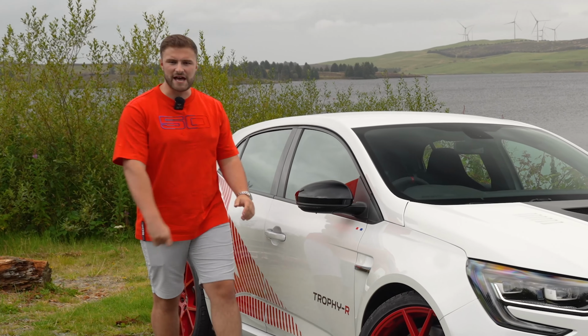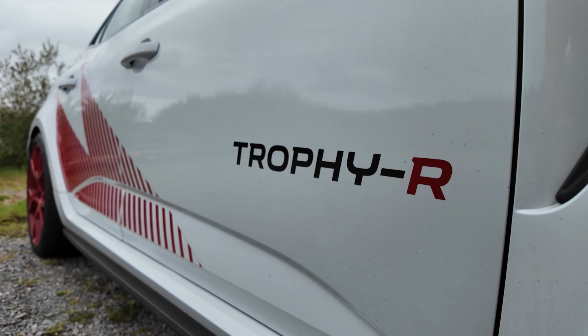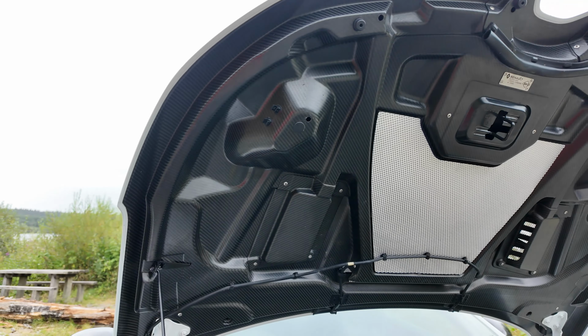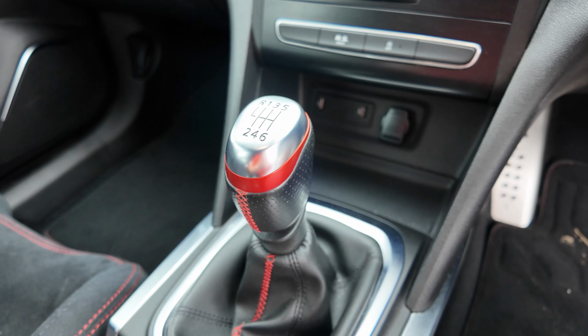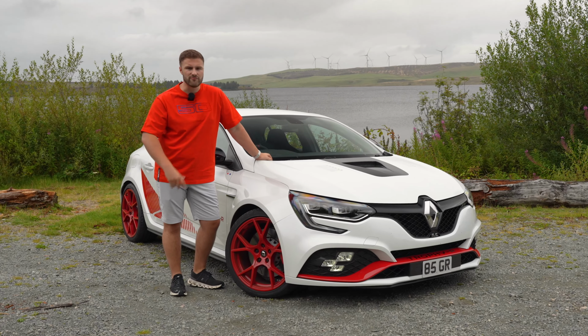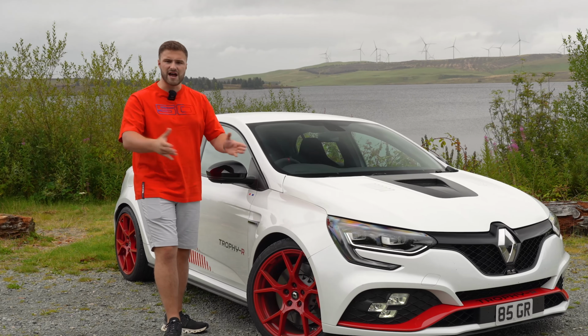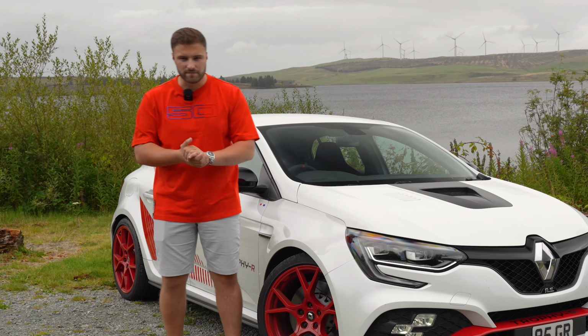This is the Renault Megane Trophy R, and it's like the GT3 RS of hot hatchbacks: stripped out, tons of carbon fibre and made for the purists. And we're here in North Wales, home to many B roads, or shall I call it home turf for this amazing car. I'm Max Attavani and welcome to Driven Plus.